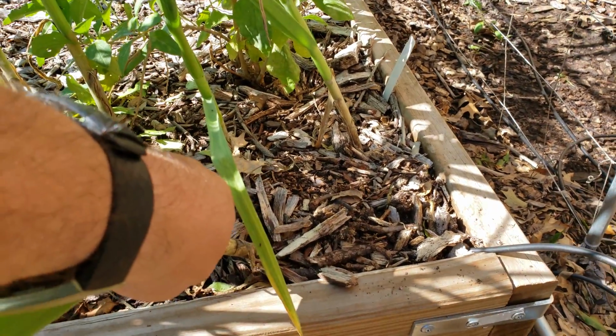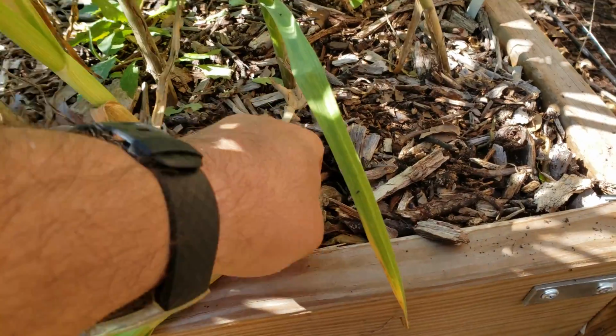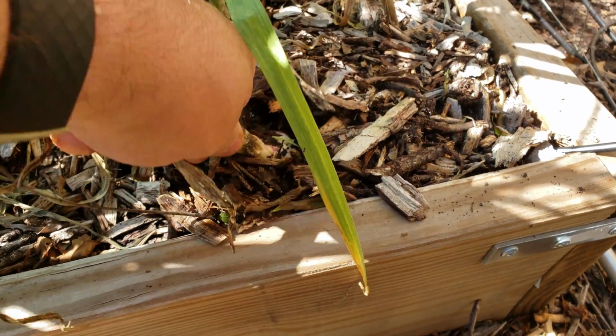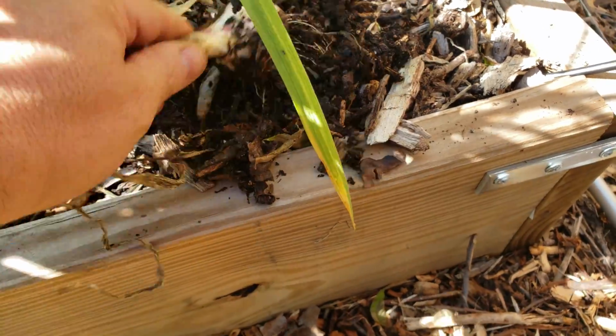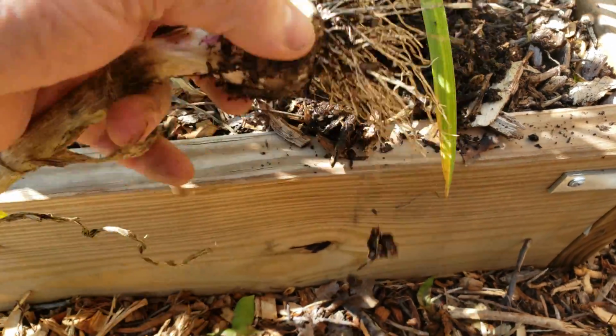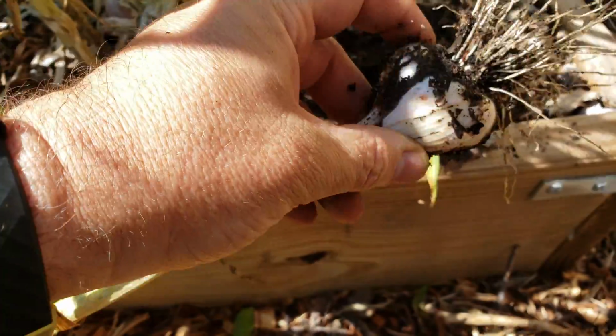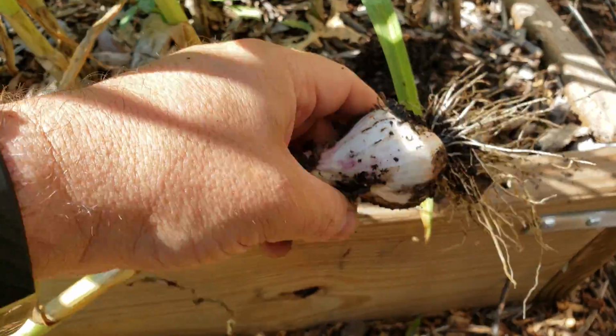I think I'm going to have some different luck with the garlic this year. Let me give him a pull. He's a little bit deeper. Oh. There. It's a little bit deeper than the onion, but that's not a bad garlic head.